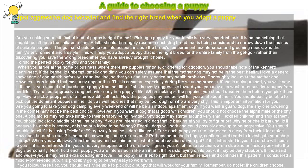When looking at the puppies, you should observe them before you pick them up. How to pick a puppy out of a litter is a difficult task. How the puppies play and act will tell you a lot about them. You should easily be able to pick out the dominant puppies in the litter, as well as ones that may be too rough or who are very shy. This is important information for you.